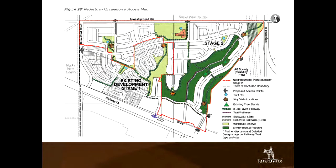This slide is from the neighborhood plan and shows the pedestrian access map, including the pathway connections within the community and within the specific parcel as well. So right now, the regional pathway is installed in this short location here, but then essentially dead ends at this corner. Area residents have created a dirt path through the 20-acre private property to connect up.